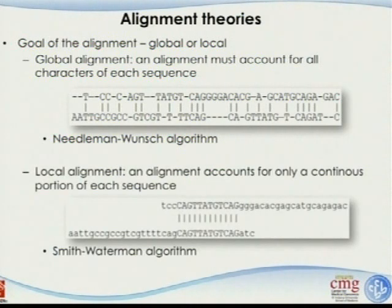For the local alignment, the goal is that the alignment accounts for only a continuous portion of each sequence, like this. And the algorithm itself is the famous Smith-Waterman algorithm, right? I wanted to just talk about the Smith-Waterman algorithm, but later I figured out it's easier to talk about this first and then transition to the Smith-Waterman.